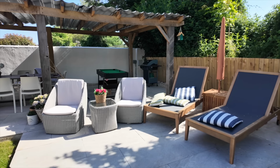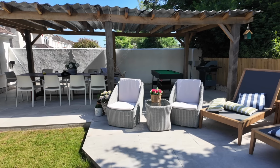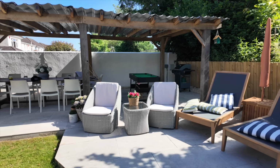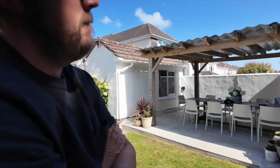Lots of people have said, oh, you can have like an outdoor kitchen, you could do something like that, but we're not really like massive cooks or chefs, we love food, but we don't really feel the need for an outdoor kitchen, do we? Do you know what I mean? We love a barbecue, but I would love one of those pizza makers. They do look nice, don't they?